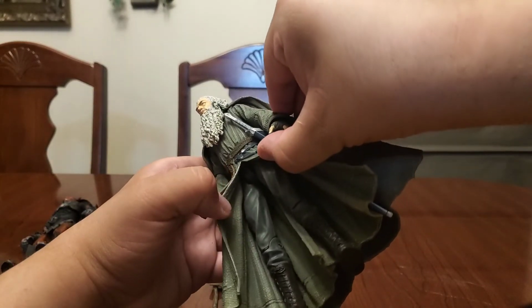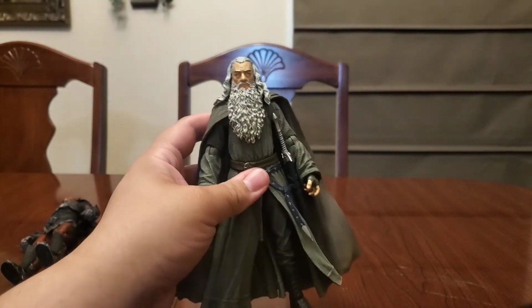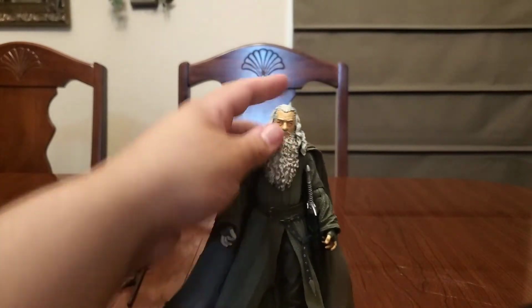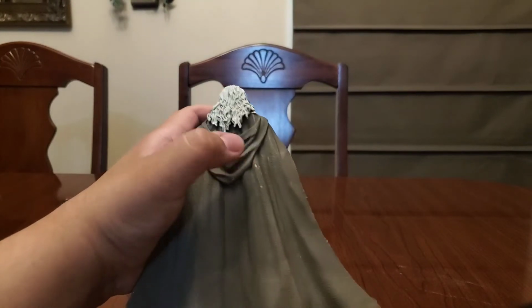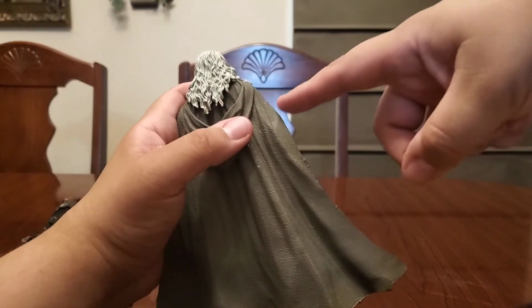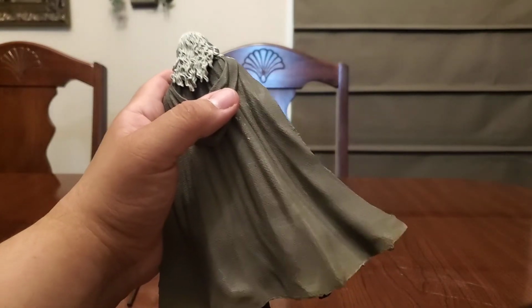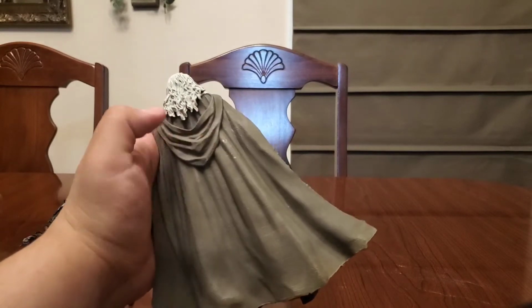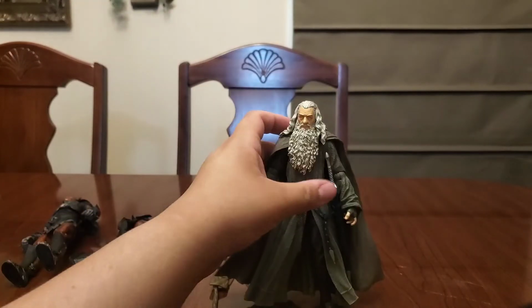No. He does not have a thigh swivel. I apologize, I thought he did. Yeah. Mine has some scuffing here on the back. I'm going to have to try to get that out. I do like they gave some tapering around the cloak. But again, it could be dirty, you know. I might leave the scuffing on there just to keep it kind of dirty.